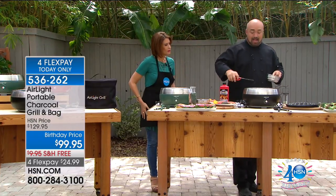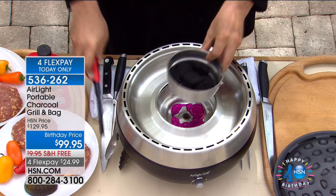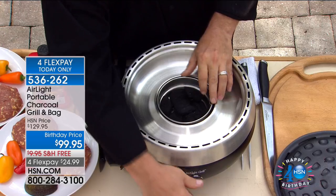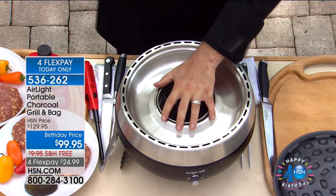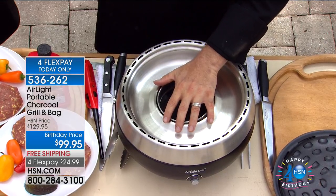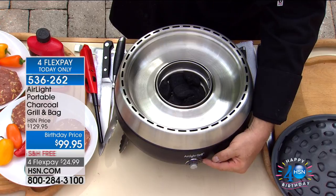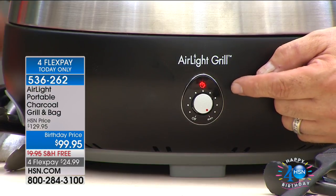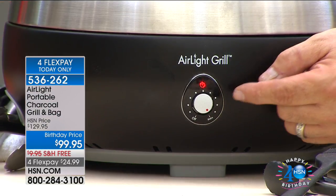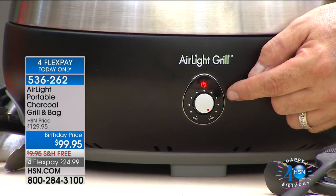I'm gonna go ahead and light this one, just like that. And I'm gonna pop this in just like that. Now, you might have noticed that I reached out front and turned on a switch. Well, I need you to have a look at this, guys. You see that switch? This is what makes Airlight different from anybody else. This is what actually sets it apart, this built-in fan. It acts like the bellows for a grill.